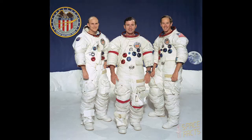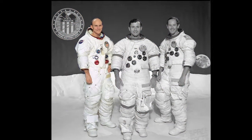Apollo was the mission that sent astronauts to the moon. So this was the command module pilot's spacesuit. It's from Apollo 16. Yeah, T.K. Mattingly. Mattingly was the astronaut.